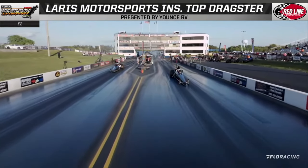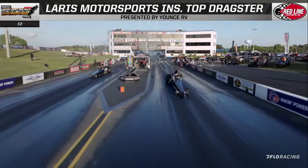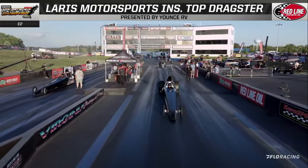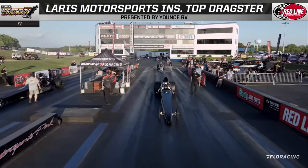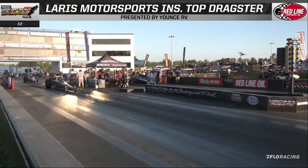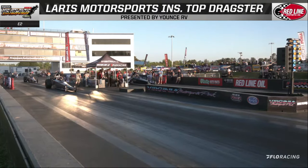Kenny Young, left side, out of Petersburg, Virginia, the KMC Racing 2020 Race Tech for Battery Barn and BTE Transmissions, dials in at a 435, and Brian Main on the right-hand side, out of Chesapeake, Virginia, the 2014 Miller chassis. Brian's going to be dialed in at a 398.